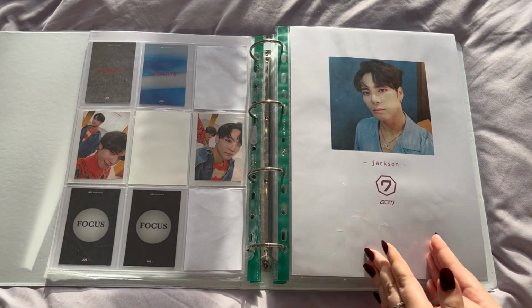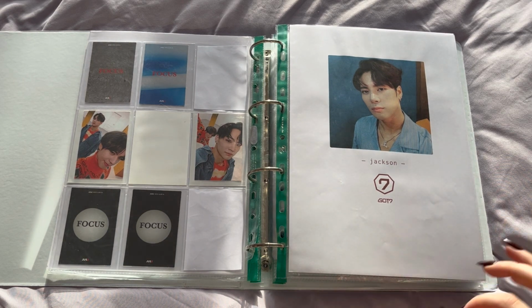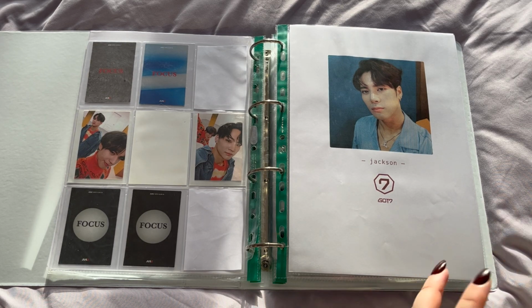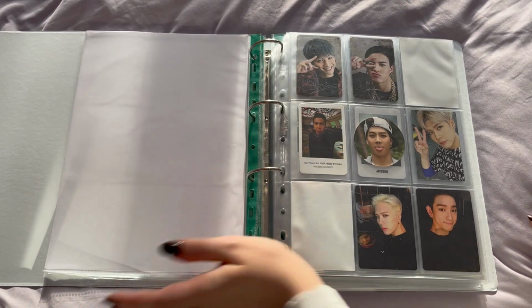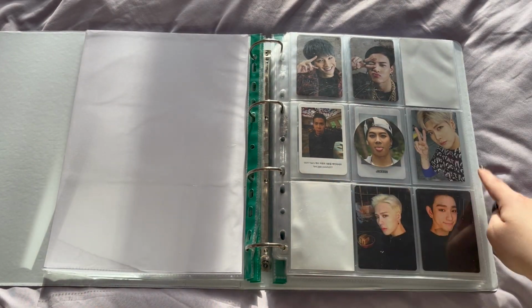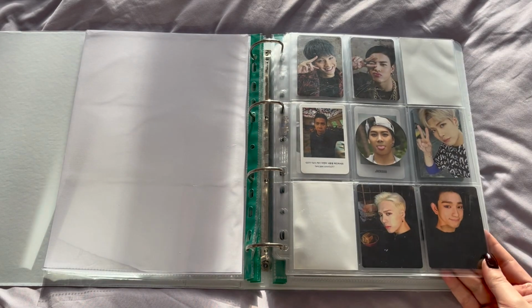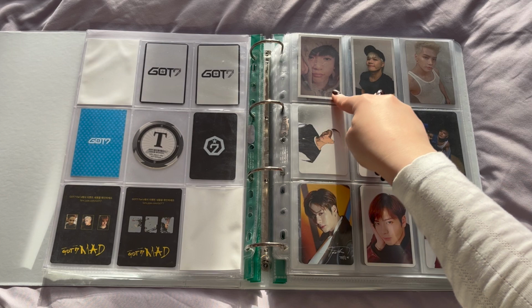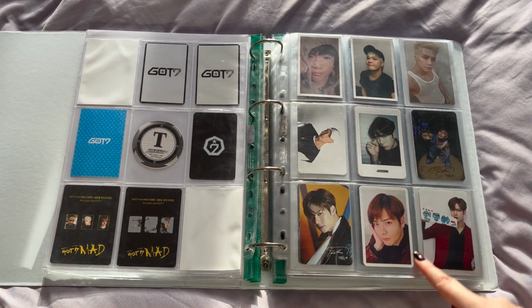So for got 7 I collect Jackson during the JYPE era, and then a few OT6, OT7 sets. And what I mean by OT6 is everyone but Jackson. You'll see as I go through. So first we have the first few eras. So these are all Jackson's cards, and then I just happened to get JB and Jin Young's as well, so I kept them. And then I have both Jin Young and Jackson for Departure, but then the rest of the flight log photo cards for Jackson here.